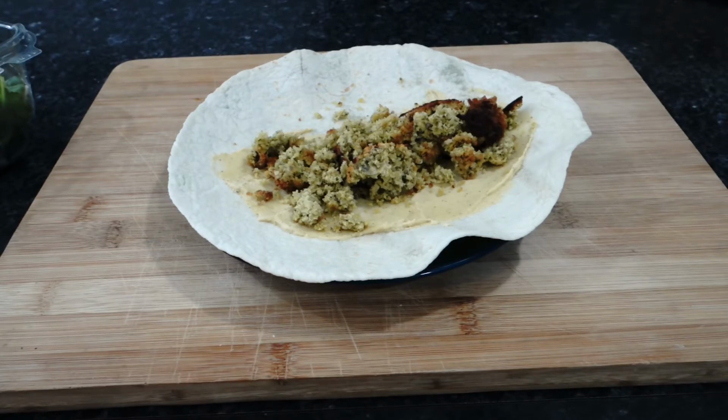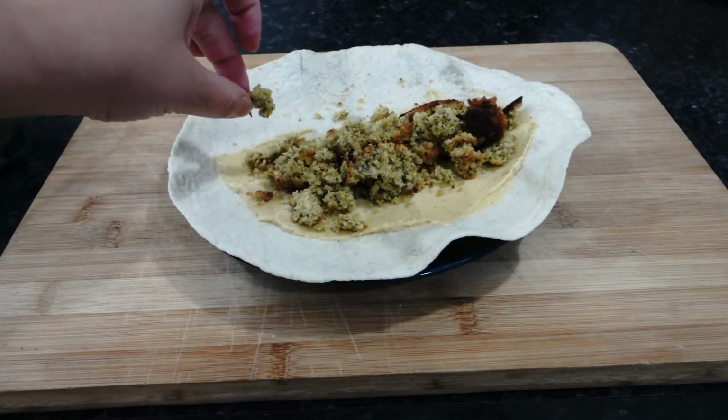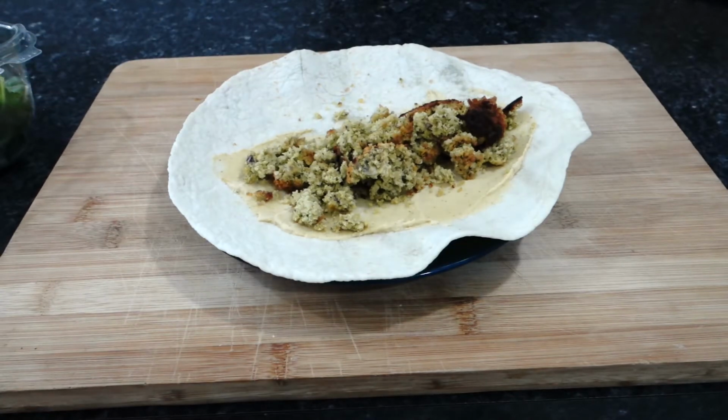Anyway, so if you're wondering what this crumbly stuff is, it's falafel. I like to crumple my falafel up. It's homemade falafel, I should mention. My husband makes it. It's amazing. I like to crumple it up and put it in the microwave for a couple of seconds because I don't like cold falafel. It's not really my jam.